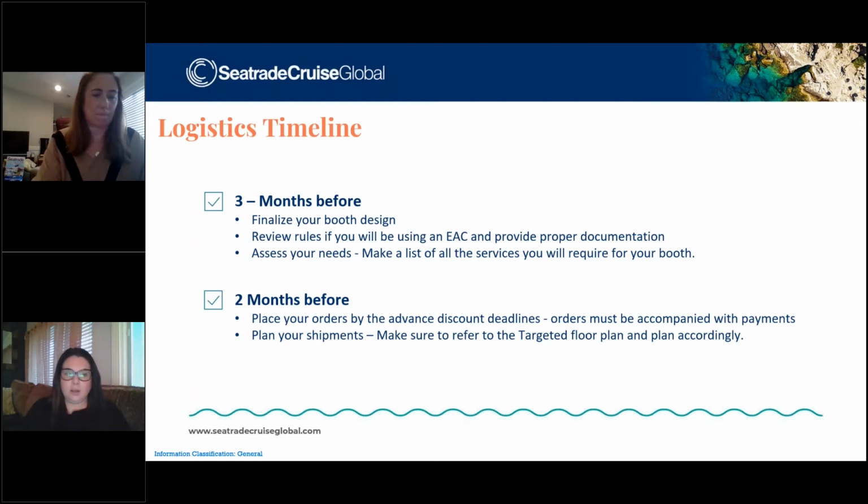At the 2-month mark, you'll want to make sure that all of your orders are placed, whether it's with Freeman, electrical, water supply, cleaning, security, whatever it may be. You'll want to make sure it's secured so that you can get the best rates for the advanced orders. Everything is available to order up to and on show site. It's just that the cost difference will be an effect on that.